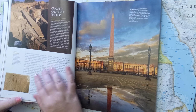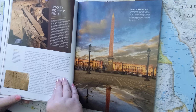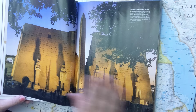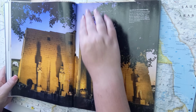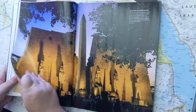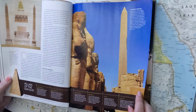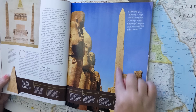Here is a depiction of the two obelisks here. Little pair. So this is Luxor. And you can see just one obelisk here. There used to be two, right? They came in pairs. This is... where's this one? This is in Karnak. You can see just the one obelisk left in Karnak.